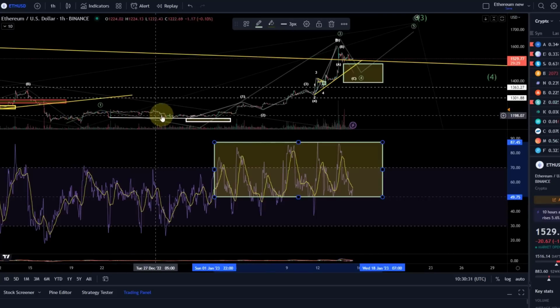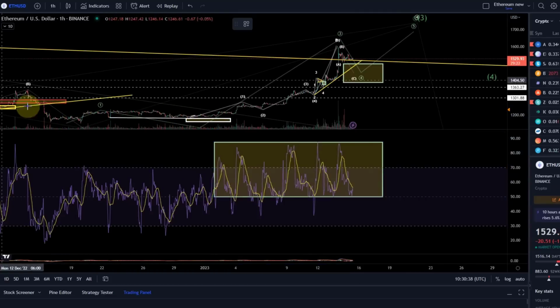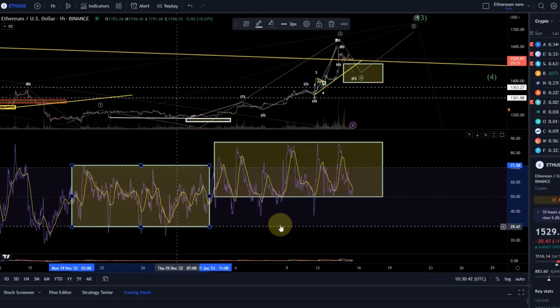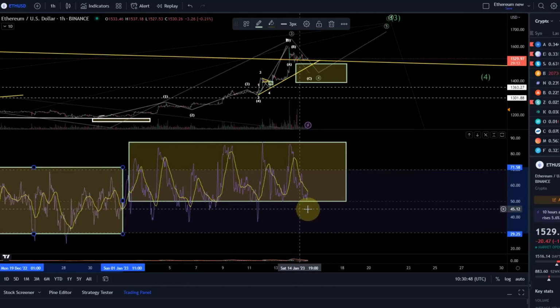You can see when we didn't really have a trend down here, that was before, end of the year 2022, it was filling out the entirety, basically 50-50. But now it has shifted clearly to the upside. And that's a clear sign that there is still an uptrend going on.